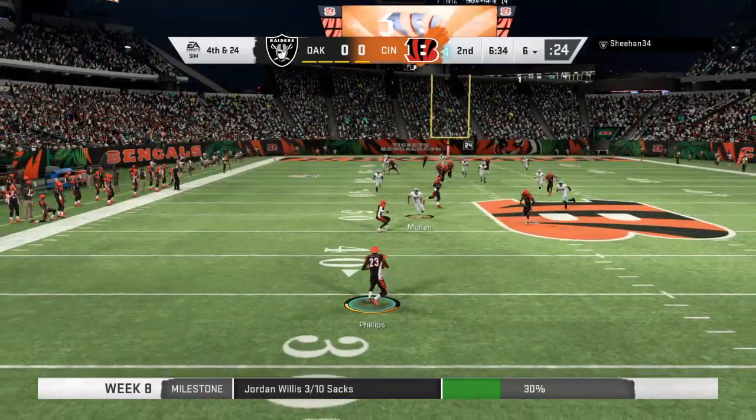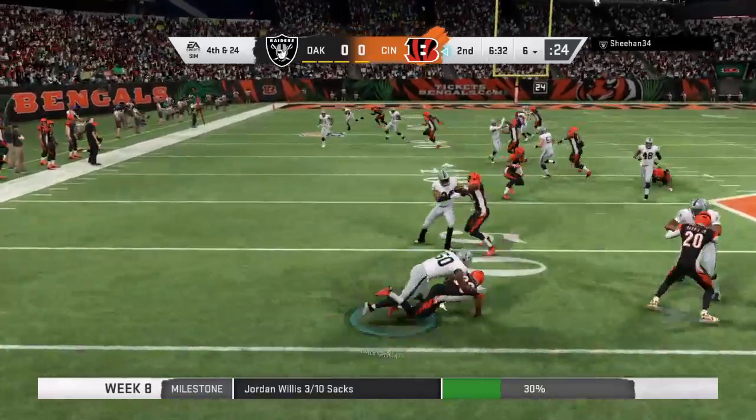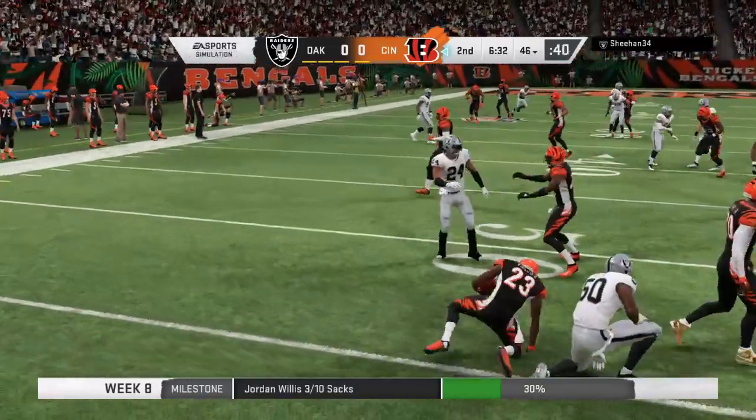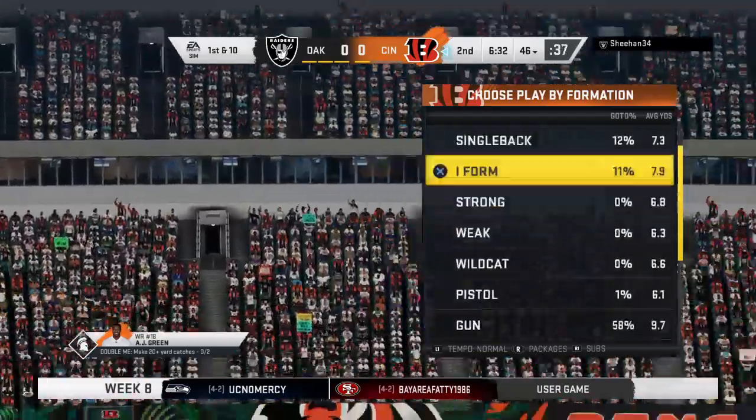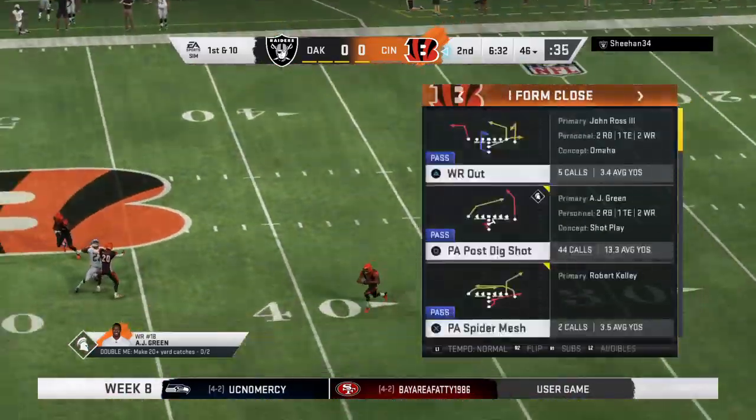Obviously, pass rush has been a strength of this team all year long. And apparently they're not satisfied with top 5. They want to climb that ladder. Yeah, I think it goes back to their offseason. They decided to make it a priority, and it's working out.